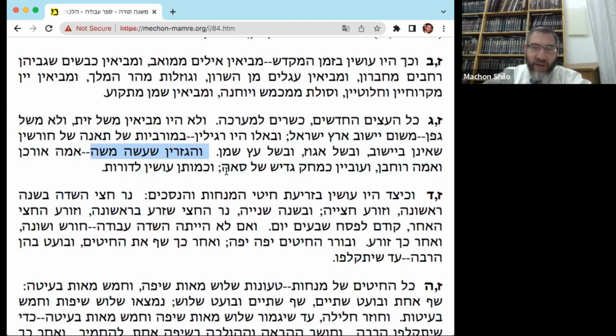V'ovyon kemachak gadish shel se'ah. The thickness was, okay, just the branch, machak gadish shel se'ah. What's a machak? Not an eraser nowadays. You have to take a stick or something to measure off the se'ah flour. So you put in the cup, and then you flatten the cup with the machak. So that stick had a certain thickness. I guess it was a standard thing, like a ruler.